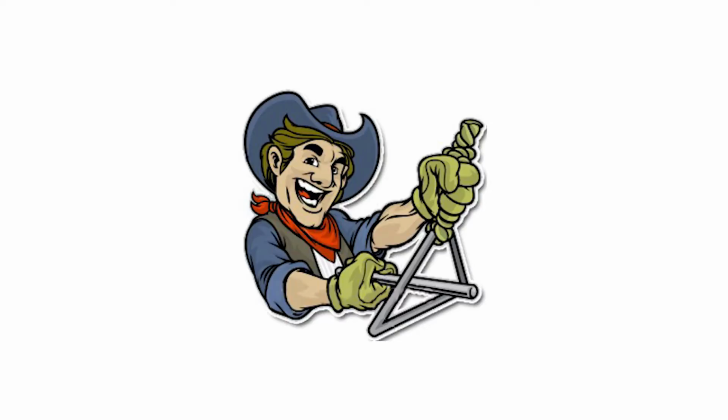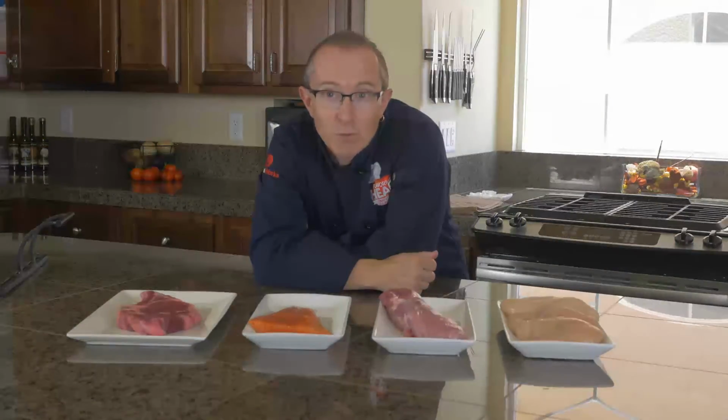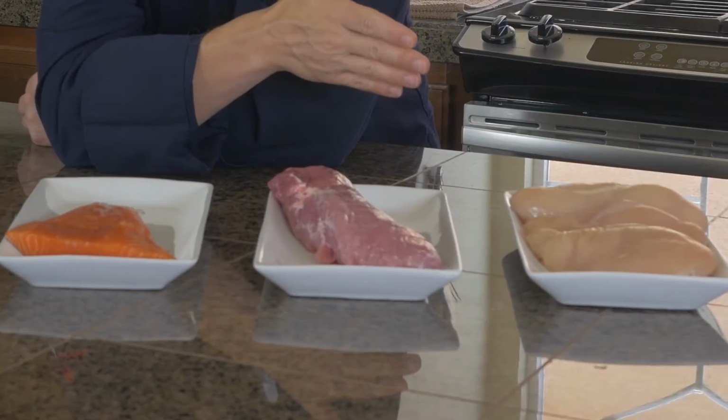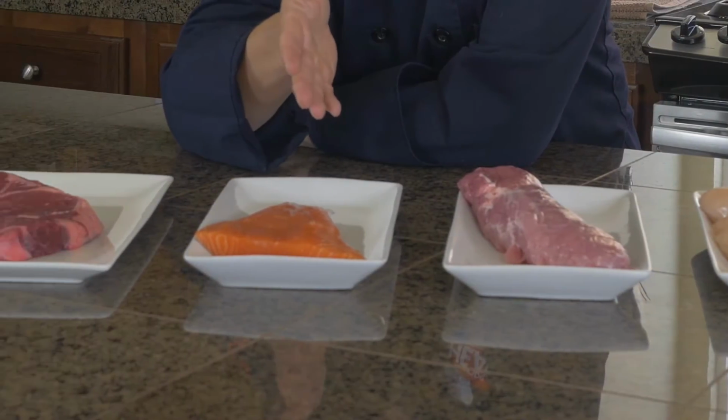So now let's take a look at meat and poultry and let's see which one makes the healthy cut. Yeah! So let's talk about the different cuts of meat. Which one is good for you and which one isn't? We have chicken, representing the poultry side of things. We have pork. We have salmon, or seafood.